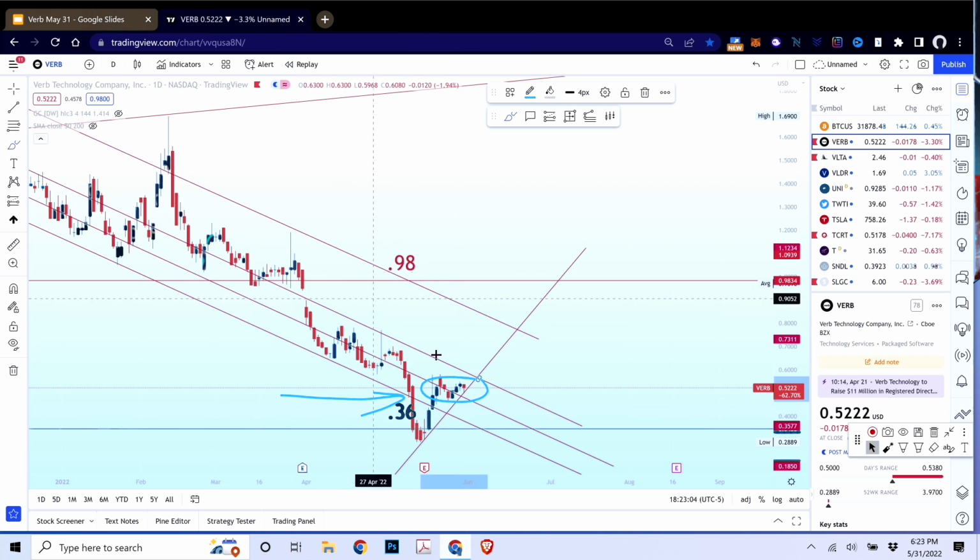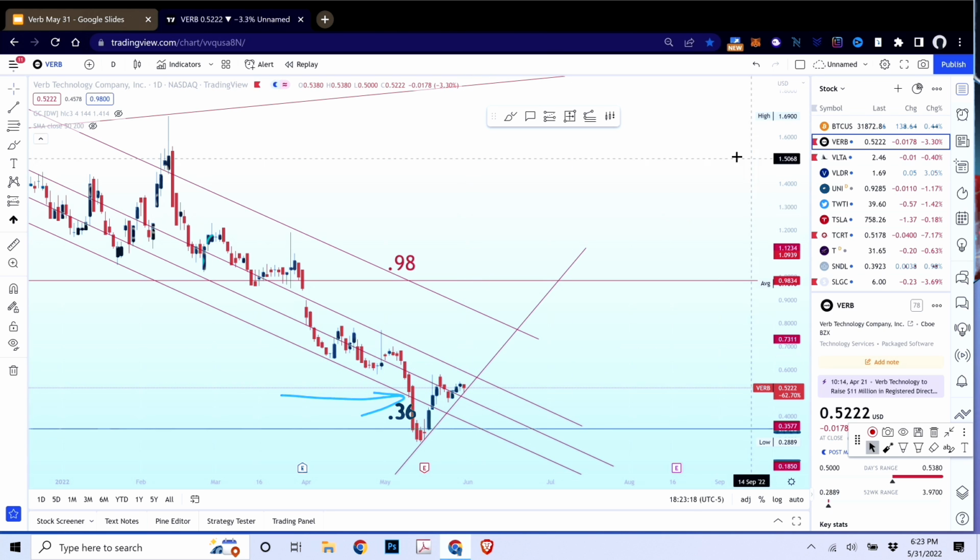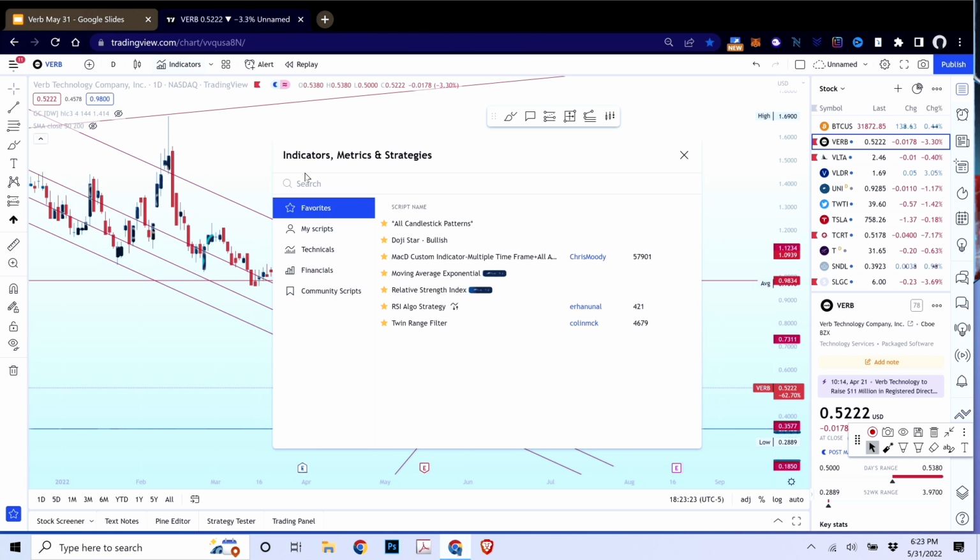I would also say that we want to be mindful of the fact that we are sitting at resistance. And so we're a little bit in a place where we want this to break out upwards to the upside. It does appear like it's setting up. I'm going to throw in the RSI on this so we can look at that, guys.